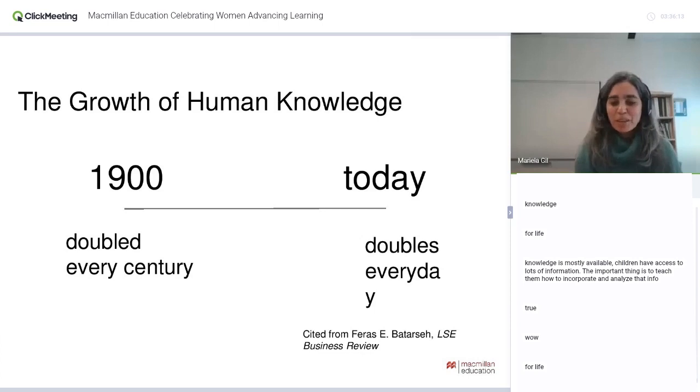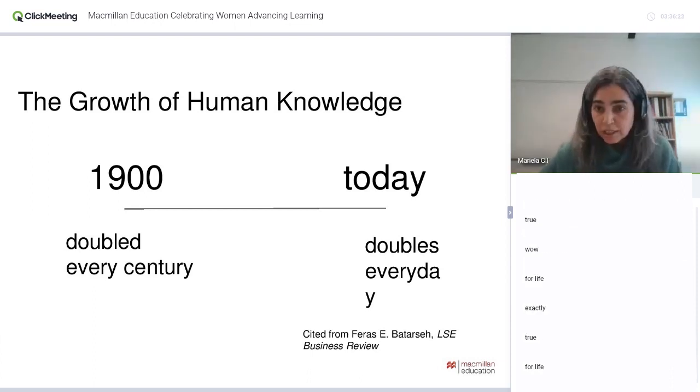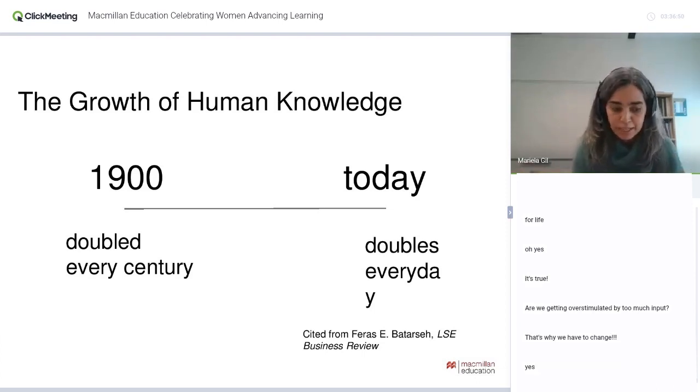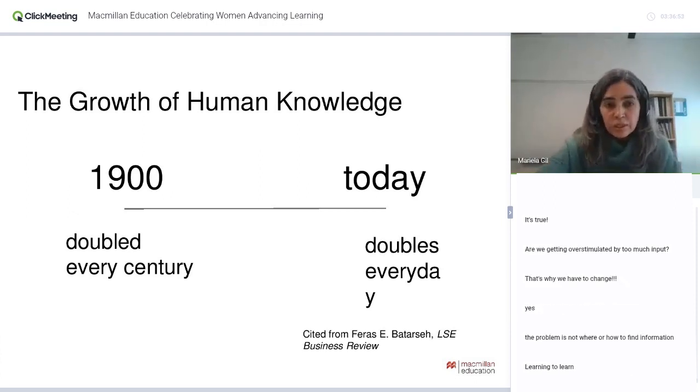How is it that every day we're gaining so much knowledge? What's happening, you may have heard of this, is that people are expecting that a large percentage of the jobs our children, the children that we're educating today, will have available to them when they graduate, when they're ready to enter the workforce, haven't been invented yet. They don't exist right now. Yes, so I'm seeing your comments. Yes, there is a lot of input, there is a lot to manage, and this is why there are different skills that we have to integrate into our classrooms so that children are able to manage this ever-changing environment that's happening now.